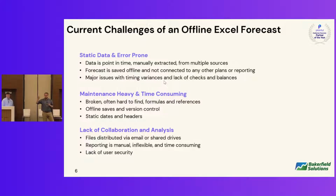It's not connected to the source, but it's also not connected to the rest of your FP&A team. It's only living on your monitor, or for my case, the double, triple monitor, but it's only living on that monitor and in that specific cell. And that creates a lot of friction when you're trying to evolve the way you're planning. What it's going to force you to do is go through the timing variances, going through the version control, all of which create an experience from a technological standpoint that translates into a maintenance-heavy and time-consuming product for your end users.